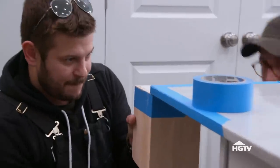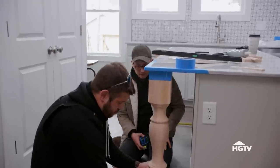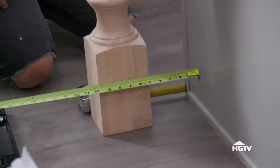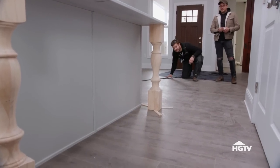MJ and Corey are installing legs that will support the kitchen island countertop and also play to our modern Victorian theme. We're gonna paint them dark gray to contrast with the light gray wood flooring. Look at these bad boys. That looks amazing.